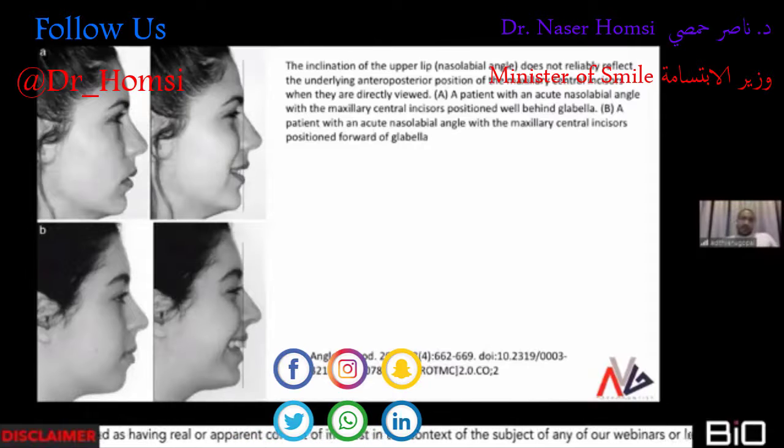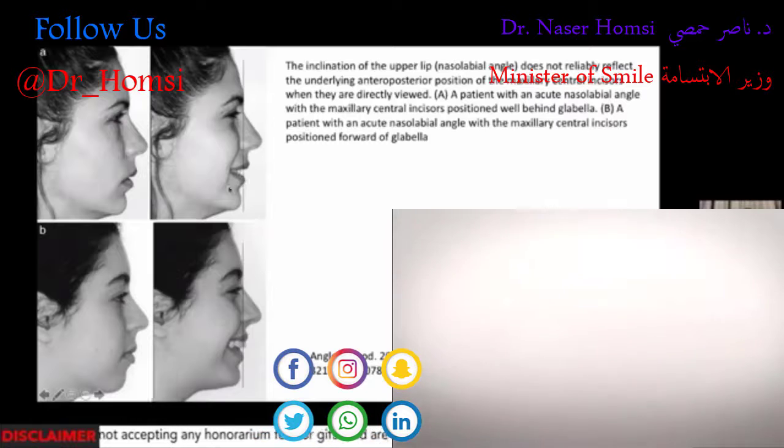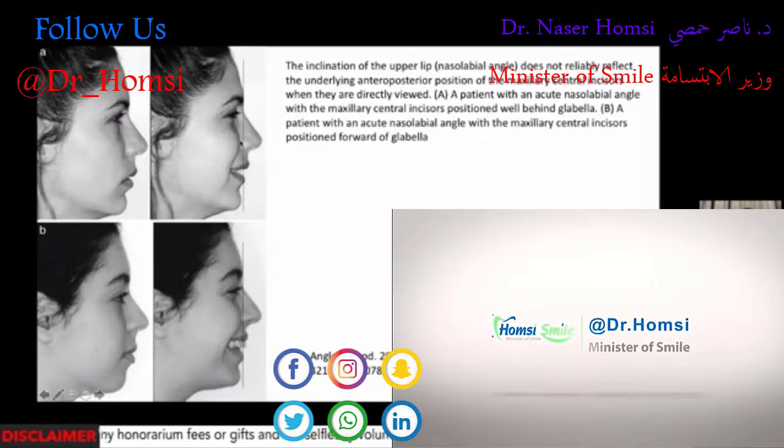Also, another important factor which was considered very important when it came to extraction versus non-extraction was the nasolabial angle. But in this paper, Andrews again has debunked it. You can clearly see that these two patients over here have a very similar nasolabial angle, but the positions of the teeth are absolutely different.